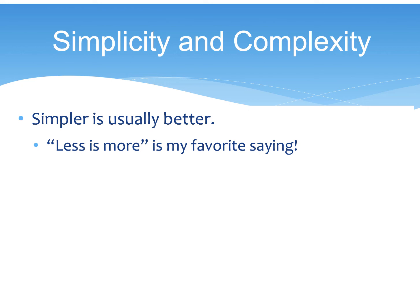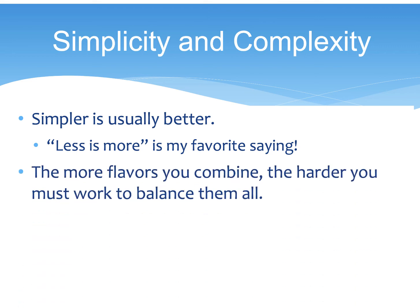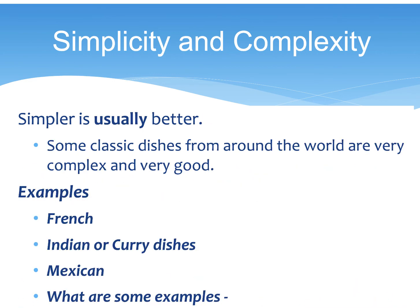A lot of times people will want to add more and more things. It's like, just keep it simple, and it's much easier to control and focus on your dish. The more things you have, the harder it is to combine things. Simpler is usually better, but there are some classic dishes from around the world that just taste awesome.